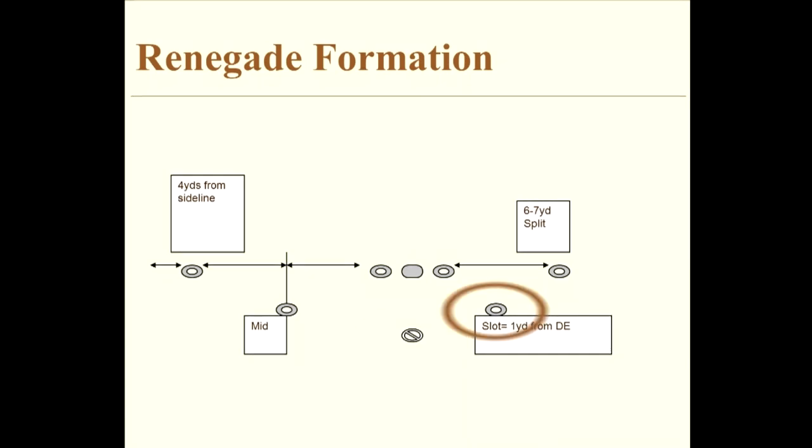The F back is, if possible, about 1 yard outside the defensive end. As a note, if the defensive end refuses to allow this, we simply line up wider and we'll run underneath him. The R is in what we call a nasty split. In general, that is 6 to 7 yards from the guard. This can vary a little bit as to what your needs are per specific play. The guard splits are usually about 2.5 feet from the H or the center.